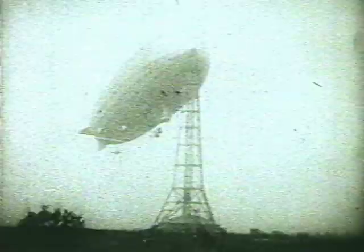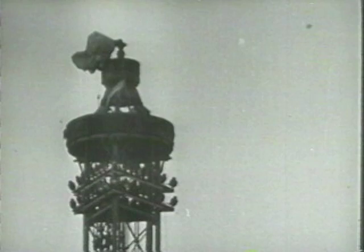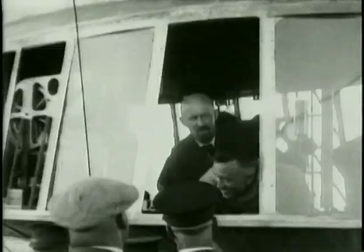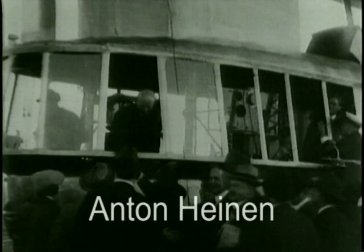On January 16, 1924, winds that reached over 70 miles per hour tore fabric from the upper fin. The next gust caught her broadside and tore the ship from the mast. The mooring fitting was ripped from the bow, leaving a gaping hole and deflating the two forward gas cells. With skillful handling by the skeleton crew aboard, under ex-Zeppelin pilot and training officer Anton Heinen, ZR-1 rode out the storm and safely landed at Lakehurst the next morning.